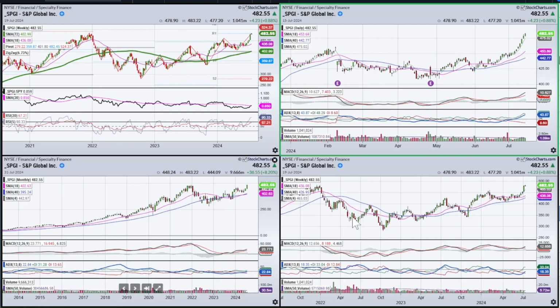Okay, let's start out with SPGI, S&P Global, specialty finance company. Now, just to set the stage, I've got the monthly chart here in the bottom left. In the bottom right, I've got the weekly, and then the daily in the upper right. I want to focus on these three today.